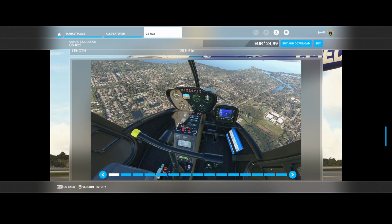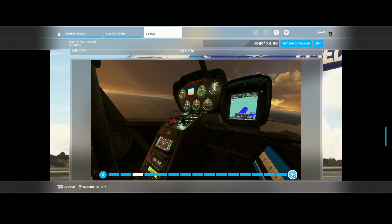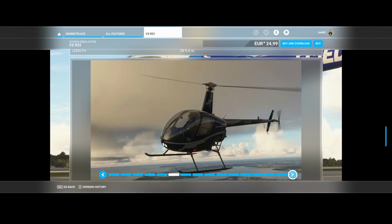So this is the cockpit, right? You can see the navigation systems. You can see all the panels here. There's also another navigation system. And if we, say, move around, we can see that there's a lot of detail being added to this helicopter. Also, when you're flying during the night, it will have a clear view of all the instruments which you would need access to. This is the outside.